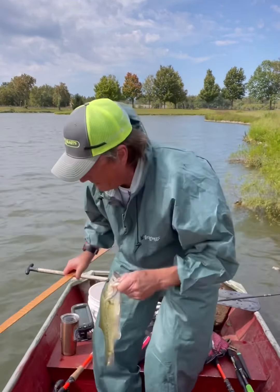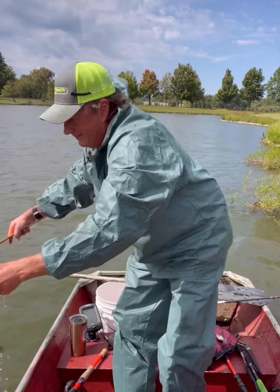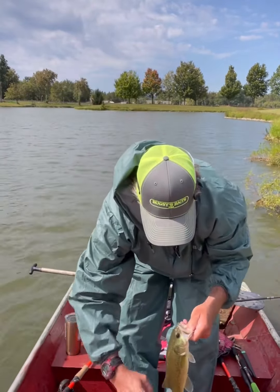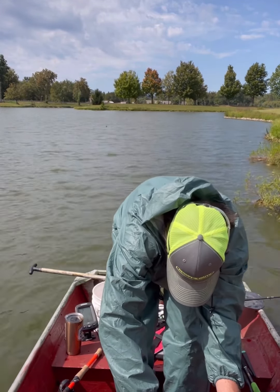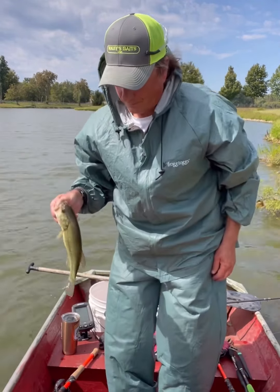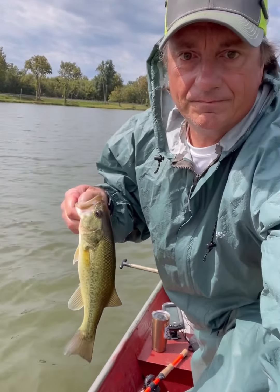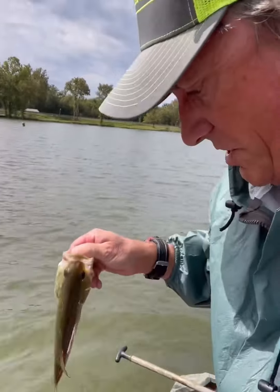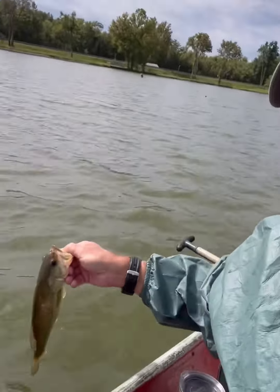See what we got here now. Probably about 11 inches. Okay, let's go ahead and turn this one loose. 7th bass of the day here at Krodel Lake.